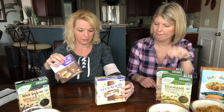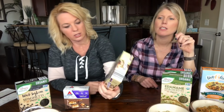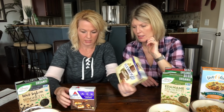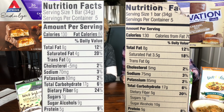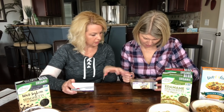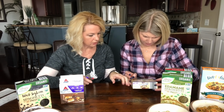A lot of people like the bars. This is the Atkins low carb, and this is Elevation. I try to get the same brand, because this does say it's compared to the Atkins Indulge. It's 130 calories for this bar, 130 for this bar. Eight fats. Carbs are 17, six are fiber, and then it has the sugar alcohol, which is 9. This is 10. Protein in each of these is 5. So it's 2 net carbs in both.